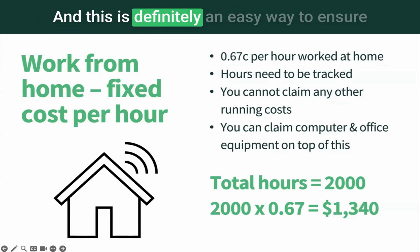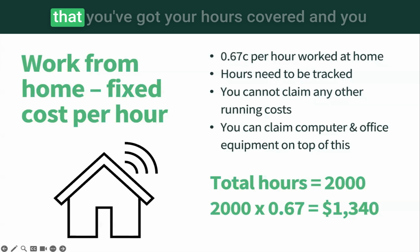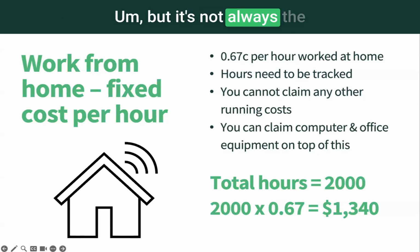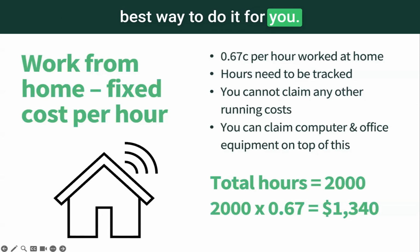So it can be significant if you work from home. And this is definitely an easy way to ensure that you've got your hours covered and you don't have to try and find those receipts. But it's not always the best way to do it for you.